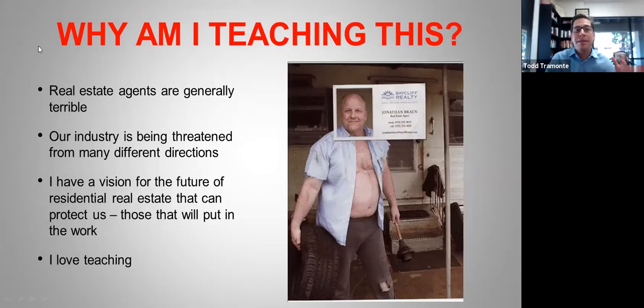Now, why am I teaching this, right? I'm not just volunteering to save the world. Why am I doing this? Number one, real estate agents are generally pretty horrible at what we do. As an industry, as a general umbrella, people put real estate agents just barely above used car salesmen. They believe that most of us are part-time, that most of us don't care, that most of us just care about commissions, that we're overpaid, that we under-deliver.